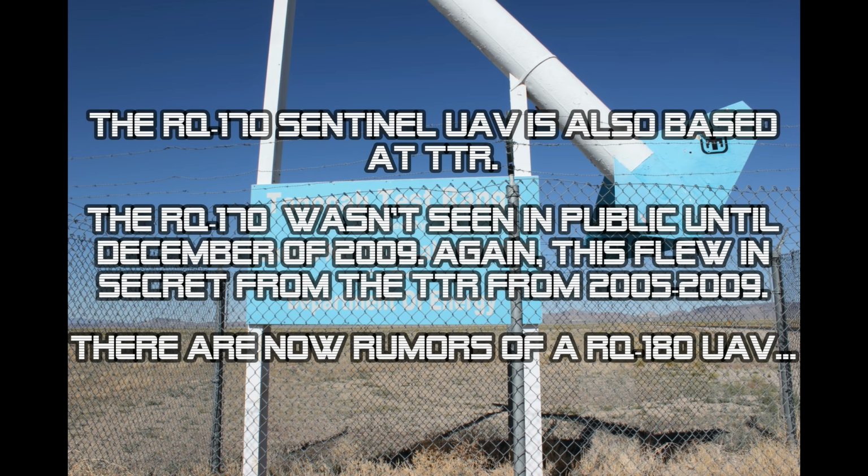Which is why this base is worth keeping an eye on, even more so, I think, than Area 51. At least with this base, I'll see if I can put some video up along with this, you can actually see the runway from the highway going by. At night, the runway lights. During the day, if you know what you're looking for, you can see it, but if you don't, it just blends into the landscape. But at night, when they've got the runway lights on, it's quite apparent.